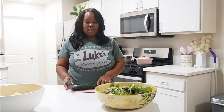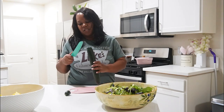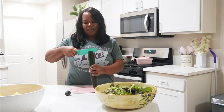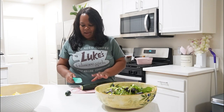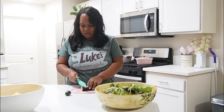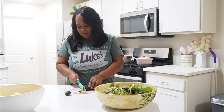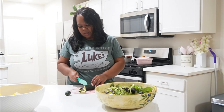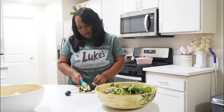Right now, you guys, I'm just gonna get my salad together. Just gonna chop up this English cucumber. I tend to like the English cucumbers. I hope I'm saying that right, because they have the thinner peeling on them, so you can leave it on there. There's no need to remove it because it's so thin, unlike the other cucumbers. So I'm just gonna chop up some of these for the salad.